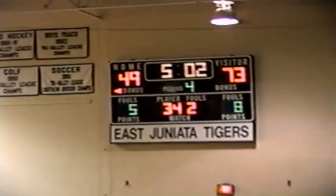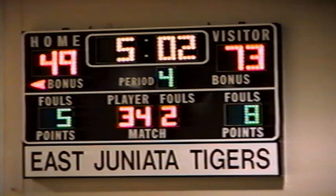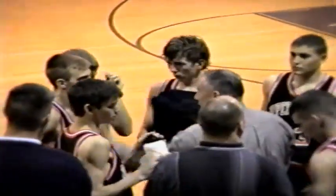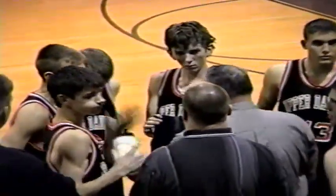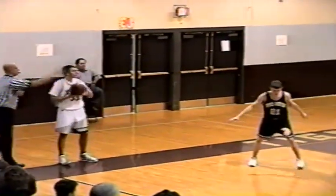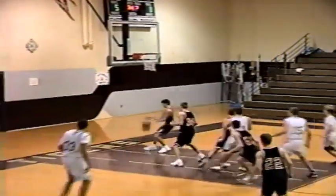5:02 left here, and the Trojans would like a timeout. 5:02 remaining, and the Trojans up 73-49. Acker will inbound the basketball for the Tigers. Shot from outside by Swigert, short, and Josh Peters picks that one up in there for UD.